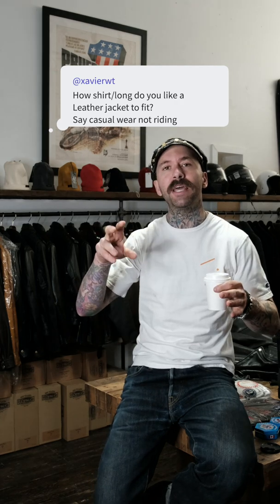Xavier WTTW was asking about an appropriate length on leather jackets just for casual wear. And really that's going to depend on what style of jacket you're wearing. There's no real answer on how long a casual leather jacket should be, because let's say you're wearing a bomber versus a trench coat versus a car coat versus a Shot 613 from the 1950s style. All these jackets are going to be completely different torso lengths.